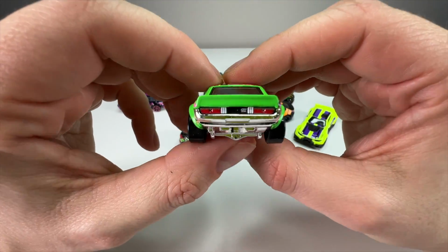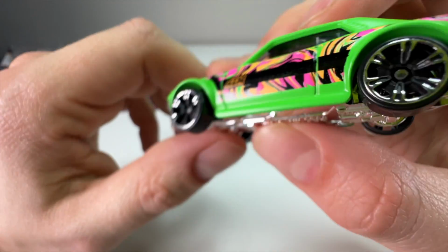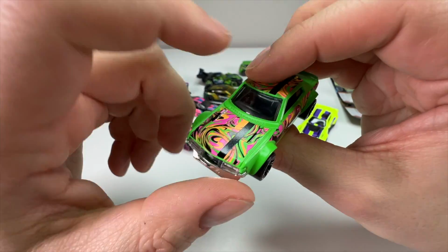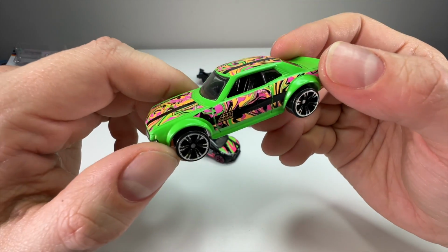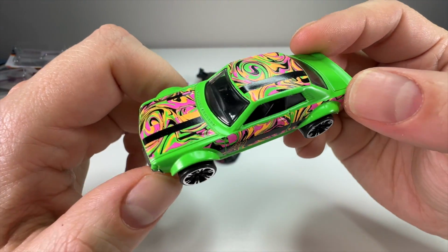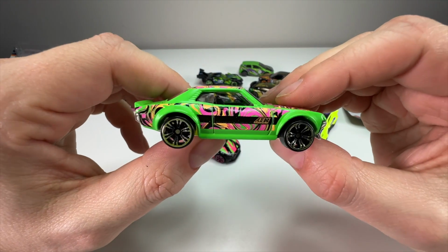Yep, plastic base. Here it's got, are those printer style? Those are printer style. Nothing on the front because it does have the actual glass headlights, which are a piece of the plastic. This is an interesting paint scheme. It's got a black line. It does have the AEM performance logo on it. I don't really get the black line through it. I guess it's just supposed to be a racing stripe.